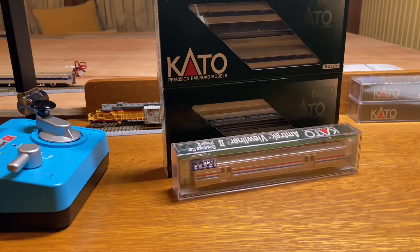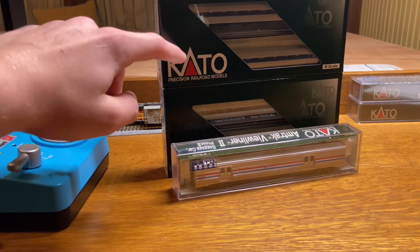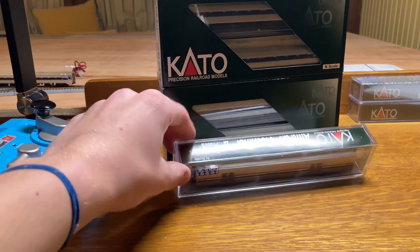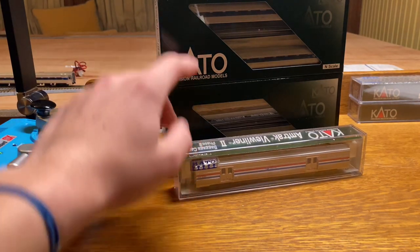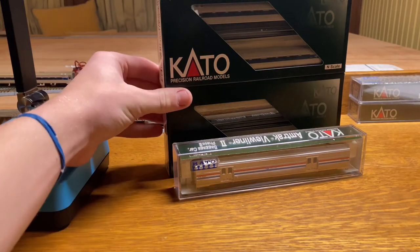This is the KATO Amfleet 1 Set A and Set B, as well as this Amtrak Viewliner 2 baggage car. I'm going to start with the baggage car, and then we'll do the A set, then the B set.